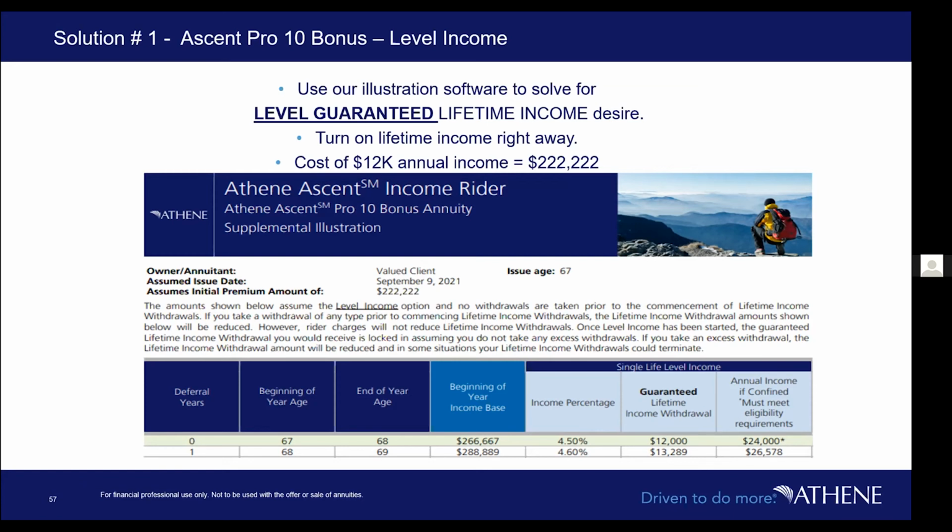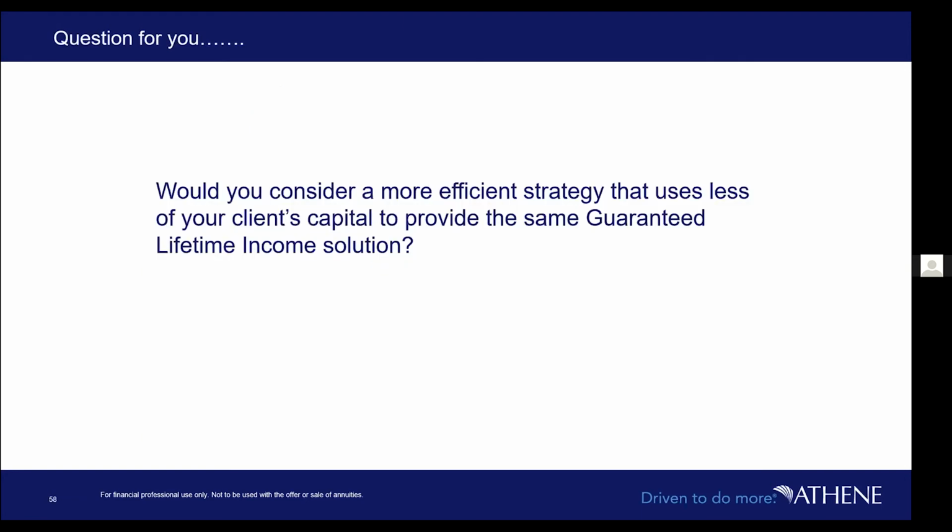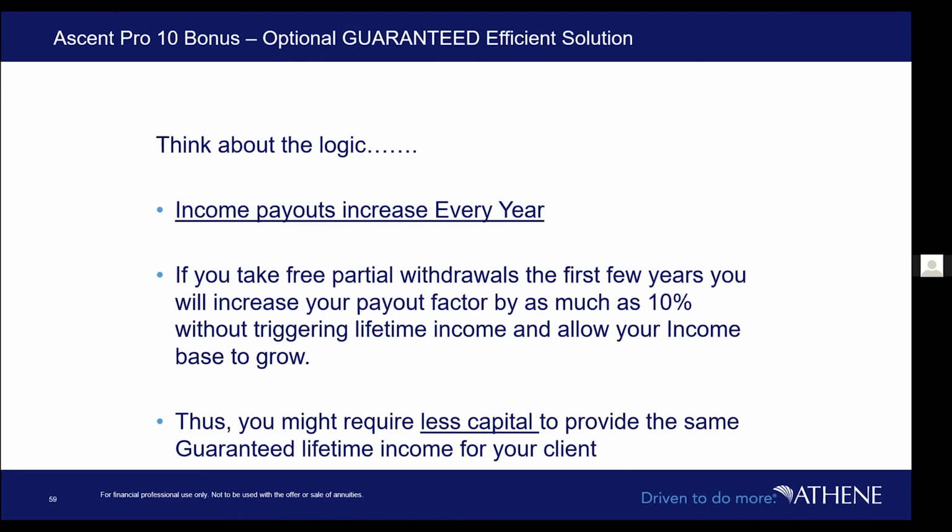And then we turn on that lifetime income and boom, that's how we calculate for that. But would you consider a more efficient strategy that's going to use less of your client's capital and provide them the same guaranteed lifetime income? Obviously, right? Well, let's take a look at how we could do that.